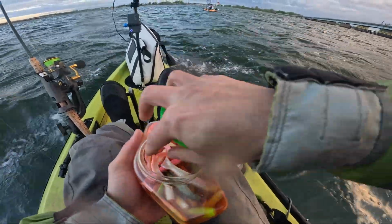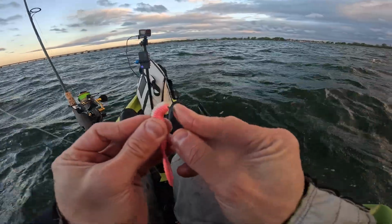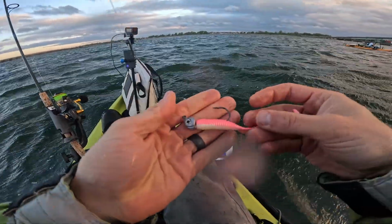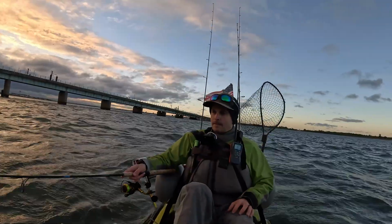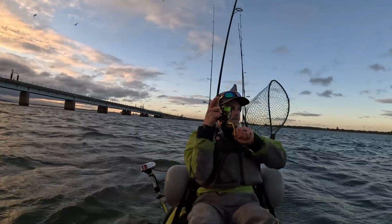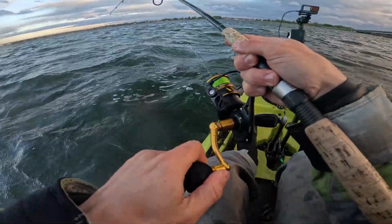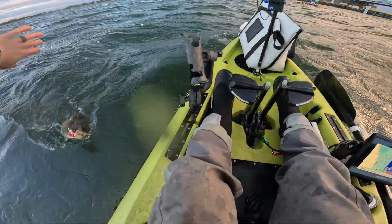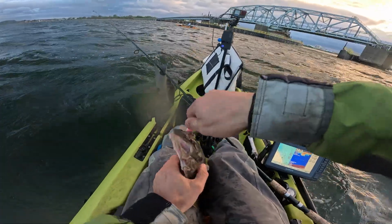All right, we're gonna start with some Gulp. It's a 3/8 ounce jig head. That's what we're gonna use. This wind is howling. Yep, we got a fish. We got a fluke. Yeah, not that good. Small one, that's all right. That's my first fluke. That was a little 4-inch grub. Pink 4-inch grub.